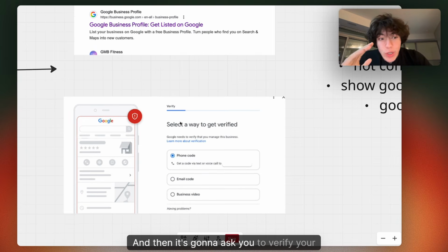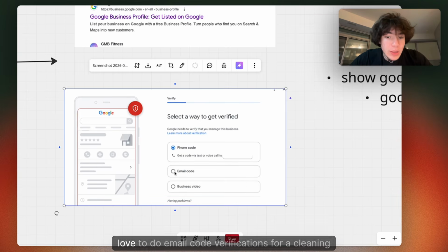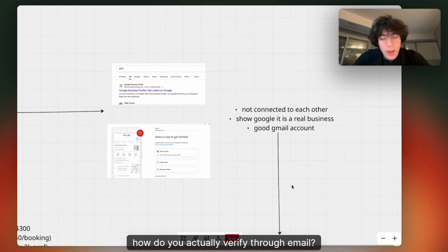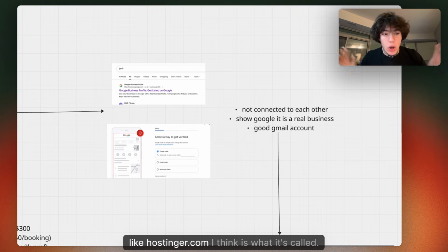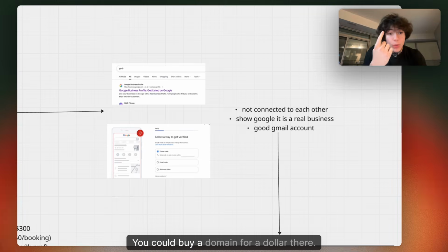And then it's going to ask you to verify your business, okay? So I typically love to do email code verifications for a cleaning business, okay? How do you actually verify through email? So what you need to do is you need to have a business domain with an email. So I use Hostinger, like hostinger.com, I think is what it's called. And it pretty much lets you create a domain, right? You could buy a domain for $1 there.